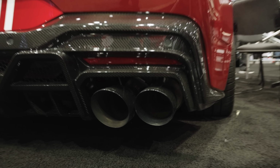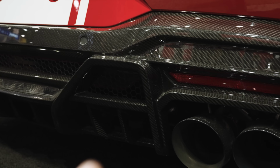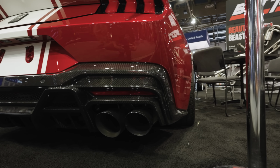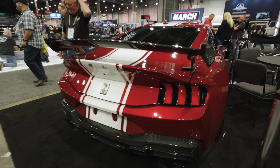You have the Shelby Borla exhaust systems. I do like that. It seems like with this new generation you have thick, harder lines all over the back end. It's not as skinny and streamlined, I think, as the previous model years. These cars are seeming like they're getting more and more bulky. Let me know, is that your preference for designs?